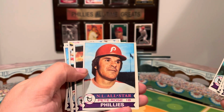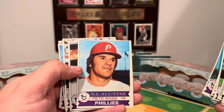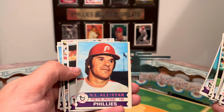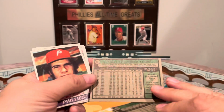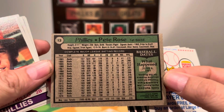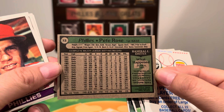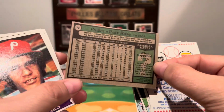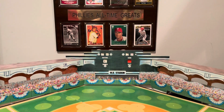card of Pete Rose. Pete Rose was traded to the Phillies in the offseason of 79. So the 79 card set has him as a Red. He did not join the Phillies until 79, so you can see it even on the back of the card. This is how you know Topps always had a card issued after the guy had played a year there, so it would have said Phillies down here instead of all Reds like it does here. So that is my random Mike Schmidt item of the day.